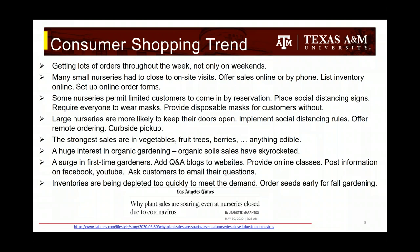For many nurseries last year this time, the majority of customers came in on weekends. But now they are getting lots of orders throughout the week, not just on weekends. Many small nurseries had to close to on-site visits during the COVID-19 outbreak, but they offer sales online or by phone. And many of them list inventory online or set up online order forms.